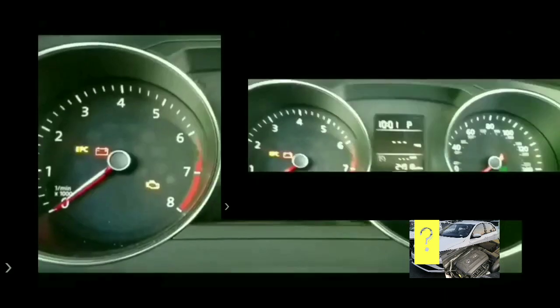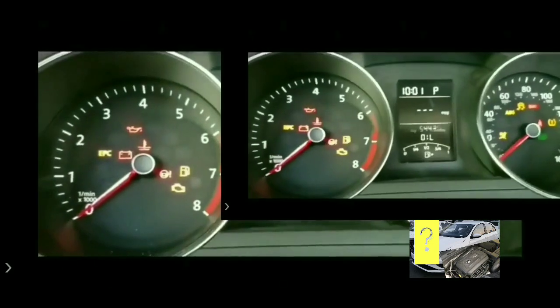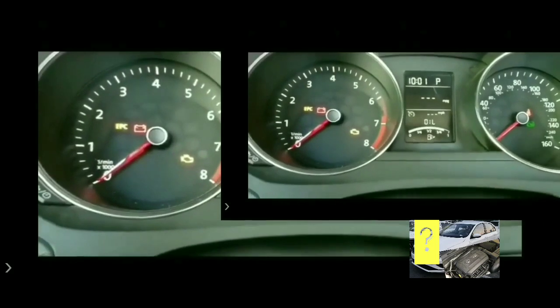I drove this car. This car was driving fine. But to be honest with you, this car did have some issues starting, I would say sporadically. Like once a month, I would have issues with it.